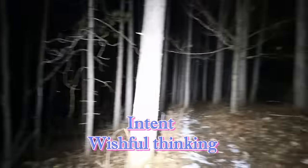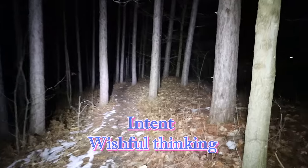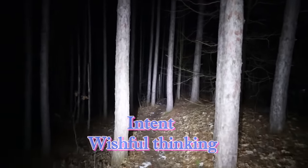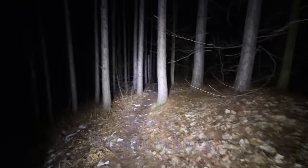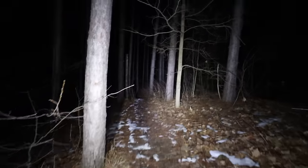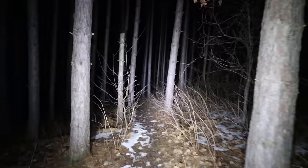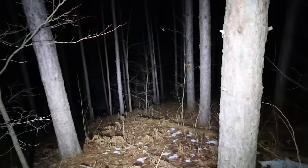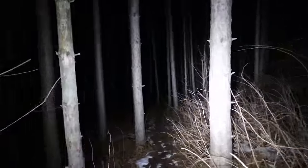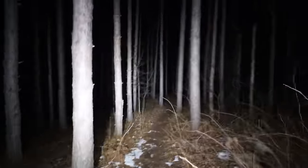I hear water. If I find a waterfall or something, this is gonna be the best hit of the season, I think. But we'll see. That's all I'm thinking. My intent right there is waterfall. I know I got your guys' intent, but that's all I'm thinking of is waterfall. So maybe it's gonna lead me to a beautiful waterfall at the end.